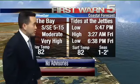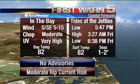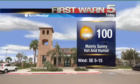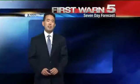On the water, we'll have winds out of the south to southeast at 5 to 15 knots. The bay waters are moderate chop. One more tide today, that's at 5:47 p.m. That's a low tide, and the seas are 1 to 2 feet. So for today, it is hot and humid, mostly sunny with a high temperature of 100 degrees. Then for tonight, mostly clear, warm and muggy with low temperatures dipping into the upper 70s.